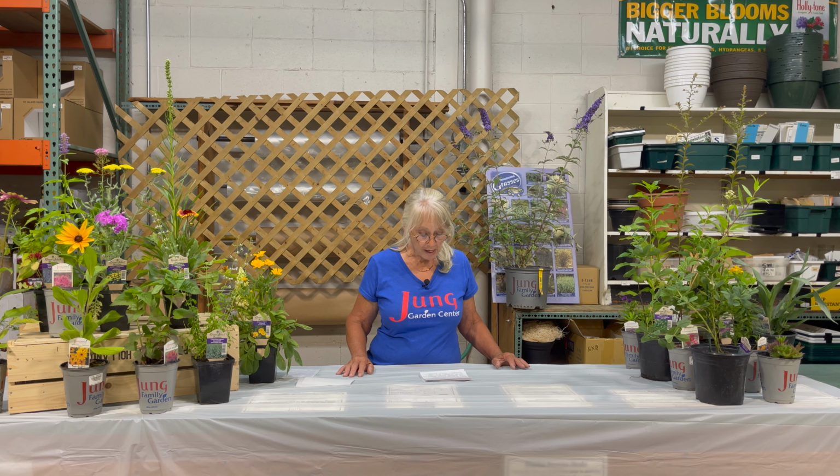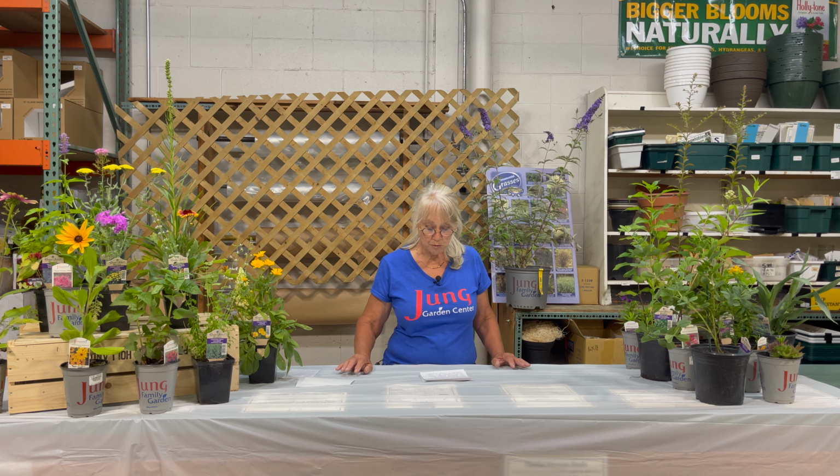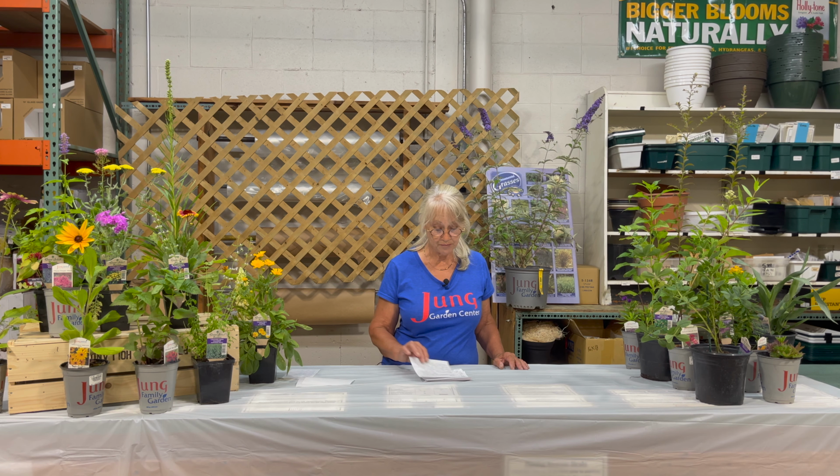Since perennials have specific flowering times, you will want to be sure that you have blooming flowers throughout the growing season, from spring all the way into fall. This way, pollinators will always have a consistent nectar source.